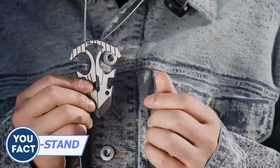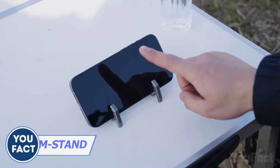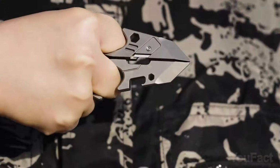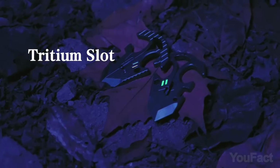Nice necklace, and extremely versatile too. It splits in two halves to turn into a stand for your mobile device. And when needed, it can double as a rope cutter, a pry bar, a nail puller, a screwdriver, and even as a self-defense tool. And the list isn't full yet. As for me, I like those tritium tubes glowing in the dark.